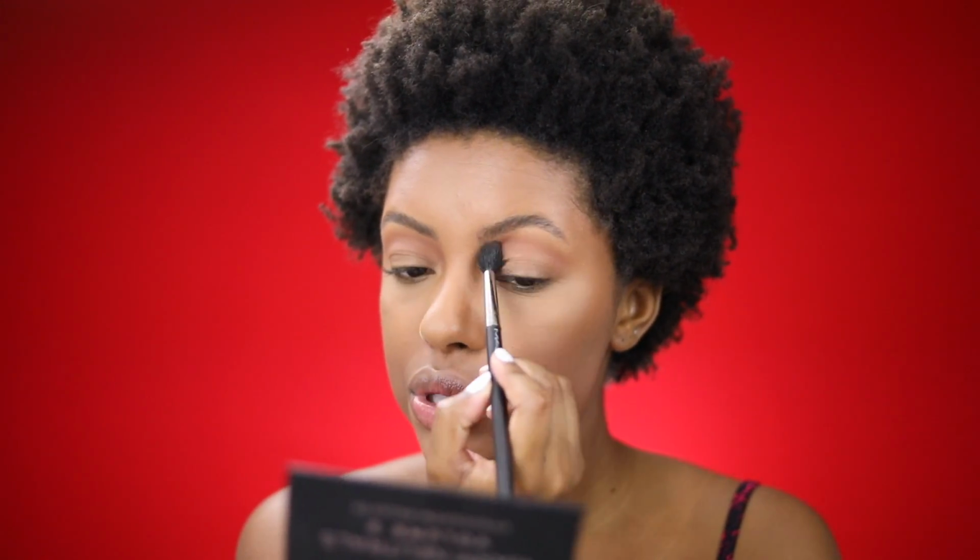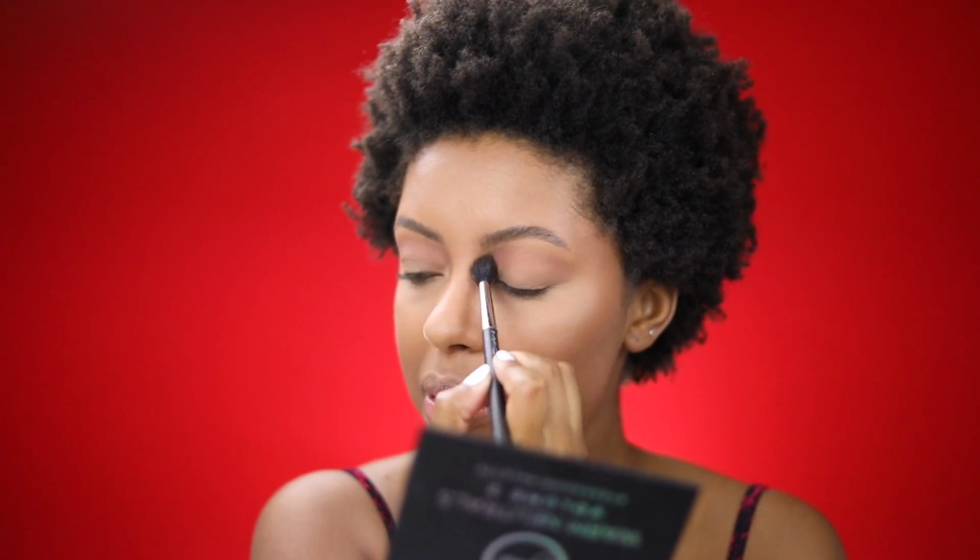I'm doing a 50s Marilyn Monroe time period eye look, where I'm using only matte eyeshadows and then a winged liner. I'm just feeling really like old-timey makeup, I guess.